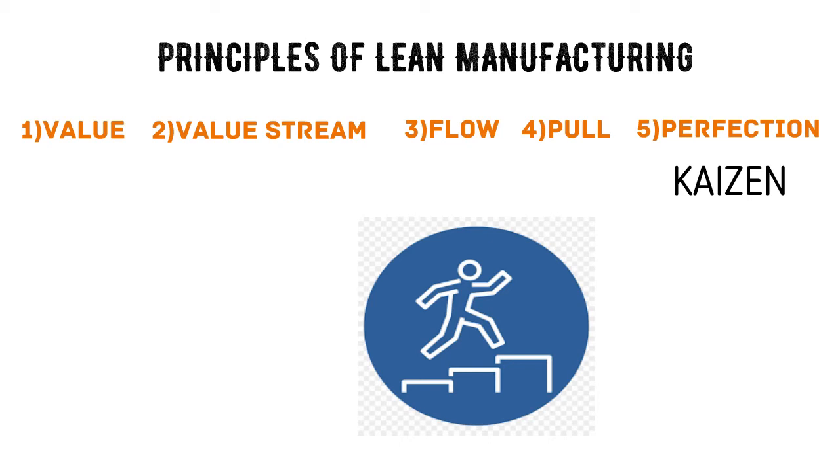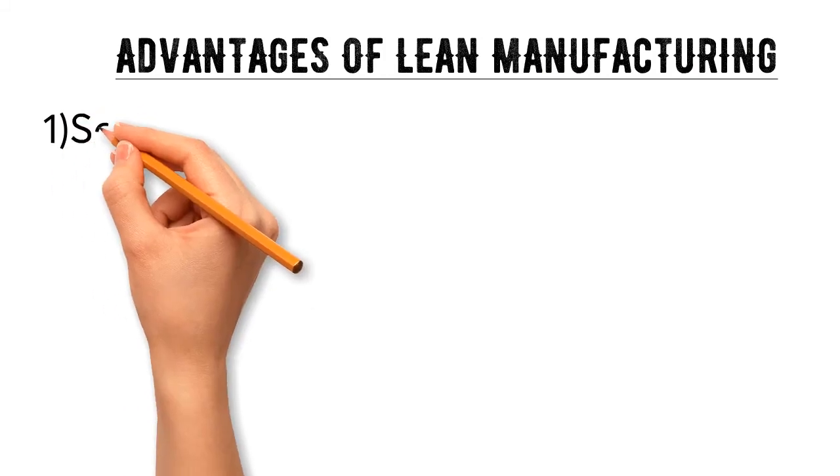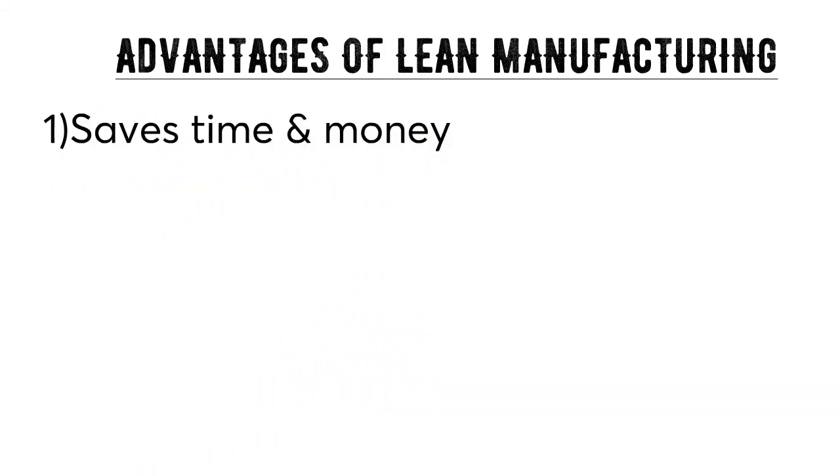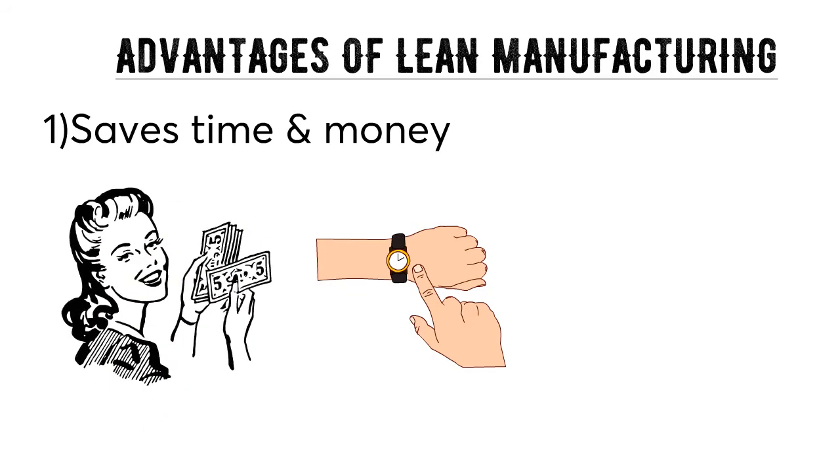Now let us move on to advantages of lean manufacturing. Number one, it saves time and money. More efficient workflows, resource allocation, and production can benefit businesses regardless of size or output. Time saving allows for reduced lead times and better service in providing products quickly to customers, but it can also help save money by allowing for a more streamlined workforce.